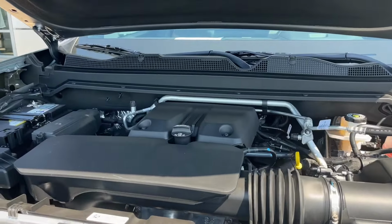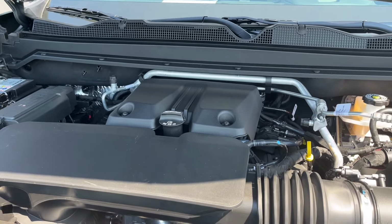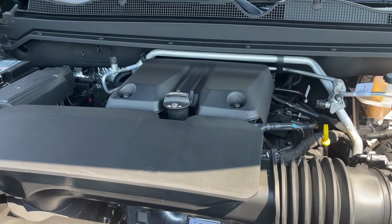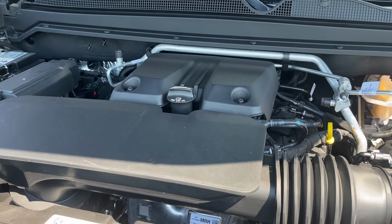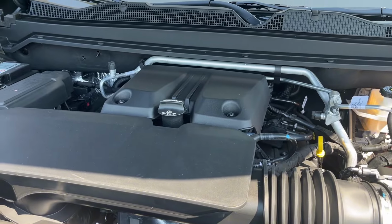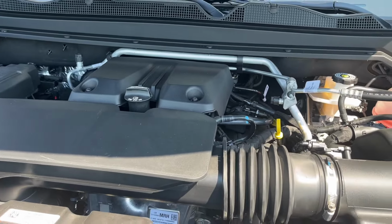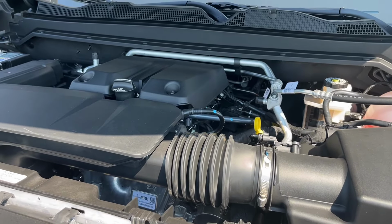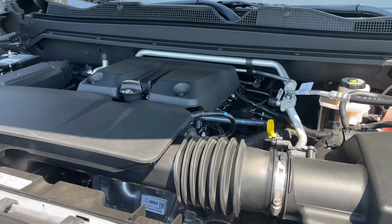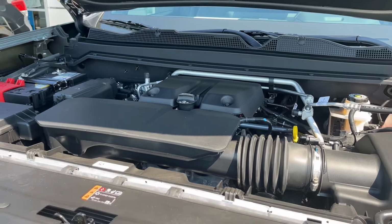Underneath the hood, we've got the 2.7 liter turbo 4-cylinder paired to an 8-speed automatic transmission, a real transmission here, nice. And you are getting 310 horsepower and 430 pound-feet of torque. This one does have a max tow rating of 7,700 pounds, which is tied for best in class with the Jeep Gladiator. So really solid down here.